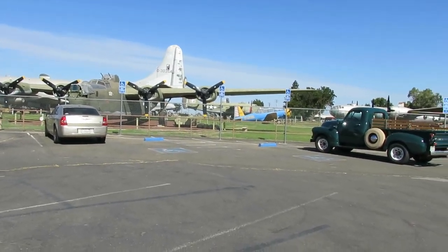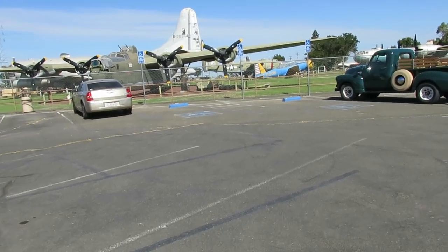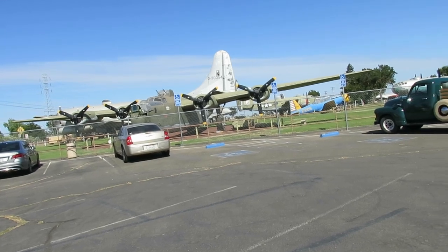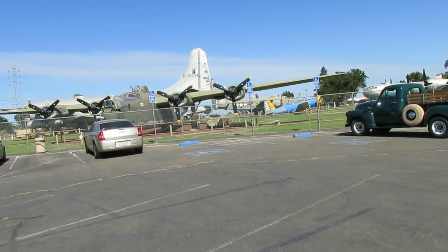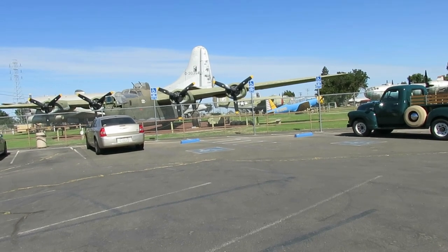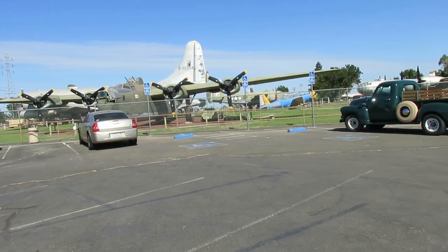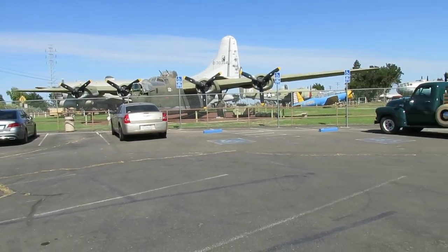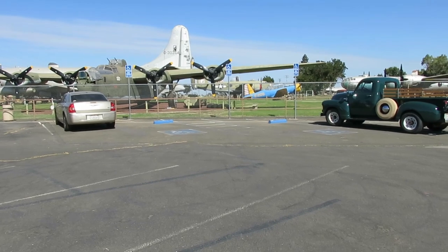The downside to this museum, nice as it is that the planes are out in the elements, and it's not like the Pima Air and Space Museum where it's the very arid climate. I don't think they get a ton of rain here, but it's still not an ideal location for preserving aircraft.